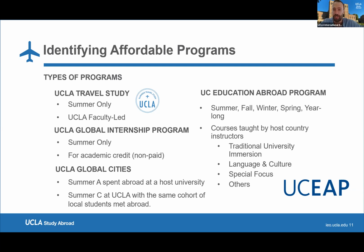We also have the UCLA Global Internship Program. This is a summer program only as well. It's basically 2 months of doing an internship abroad or virtually, as well as taking academic courses, a minimum of an internship course and a maximum of 8 units, so you can also take a secondary course. They're non-paid internships, and you are doing about 8 weeks of an internship abroad or virtually, while you do 10 weeks of summer coursework.